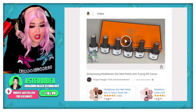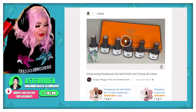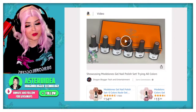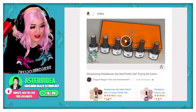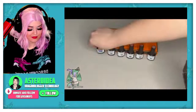have better results. I did have those things already, so I'm not a nail tech by any means. I'm just a person who likes hobbies. So my sister let me do her toes, so I was like, can I do your toes? And it was perfect for her because she got a pedicure and we got some sister time. This is the Model 1 6-piece Gel Nail Polish Set.